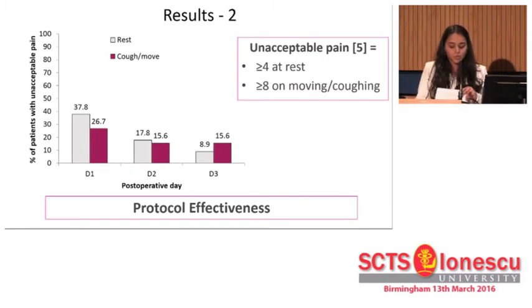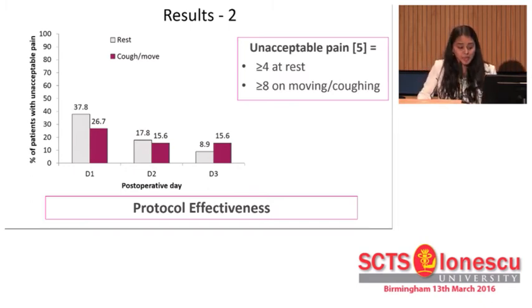Now, the second question we asked was the protocol effective? And to answer that, we defined unacceptable pain as a pain score of greater than 4 out of 10 at rest, or greater than 8 out of 10 on moving and coughing, using previous literature. Now, this graph shows the percentage of unacceptable pain across the 3 postoperative days in which we assessed pain. And as can be seen, on the first postoperative day, 37.8% of patients reported unacceptable rest pain. 27% reported unacceptable pain on coughing and moving. While these did decrease over the following 2 days, they still remained high.